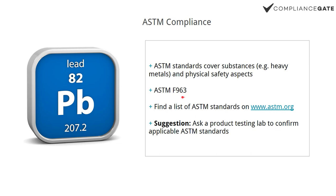Now the base one is ASTM F963, and I will say that pretty much everything that's sold as a children's product must comply with ASTM F963, but there are also countless others that also apply depending on the type of the product. And you can actually search, it's pretty easy. Just go to astm.org and you type in a product name and you see what comes up on the screen. So that's a good way to start.